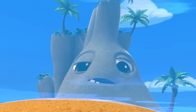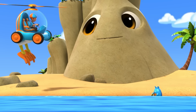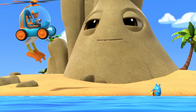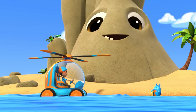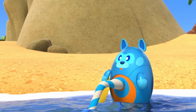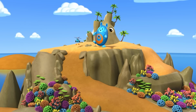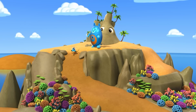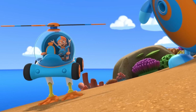Oh, wait. I can't see down there. You're right, D.BO. It would be great if you sucked up the water so we could see the bottom better. I can't wait to see what's down there. Okay, D.BO. Drink up. Wow! These colorful coral reefs are so beautiful! We can see so much now!